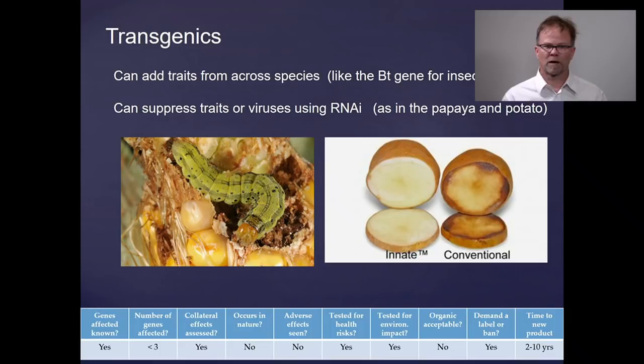The regulatory process is really the long part. The science goes fast. The regulation and social acceptance goes slow. That's what I've always referred to as the Frankenfood paradox. It doesn't make sense to me that the fastest way and the most precise way to do something is the one that people most fear.